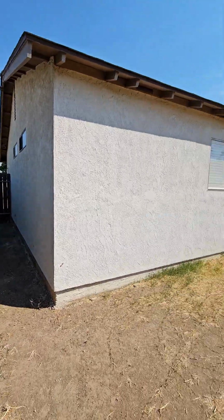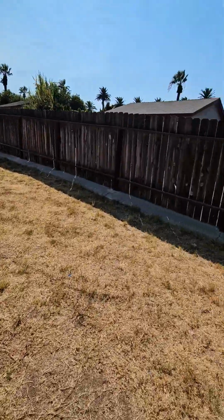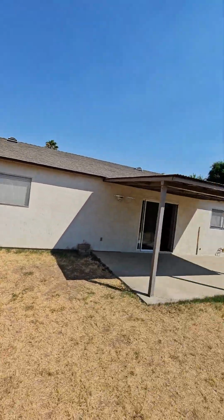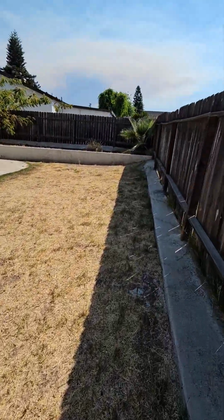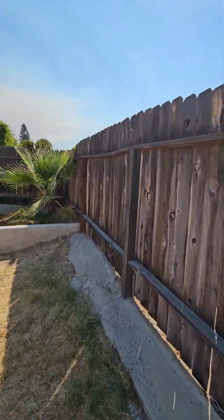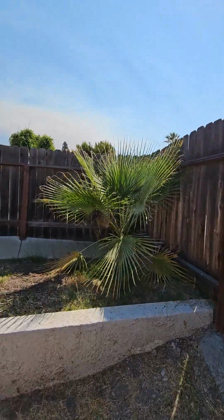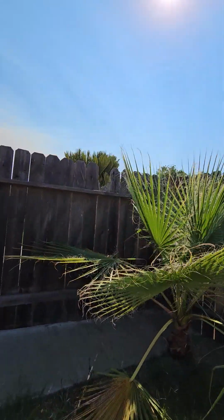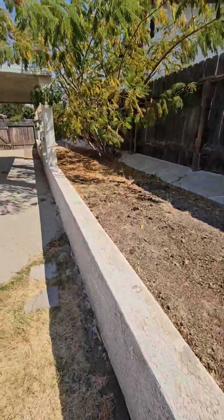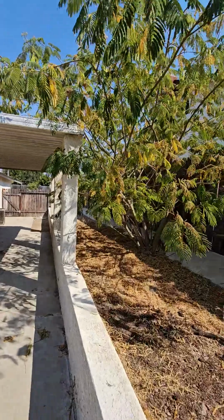Exterior looks good. Roof looks good. Fences, again, sun worn. You have a palm tree growing on this end. Some pieces missing on the fencing there. You do have dried areas. You have a bit of debris from the tree.